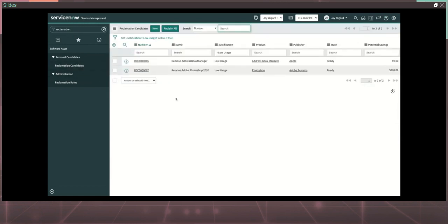So once we've got that reclamation rule established, then once a month, a scheduled job that ships with our integration will go out, and for any of these reclamation rules that have been created, it will go out to the application usage endpoint, computer application usage, and pull that information, aggregate it, and then create a software usage record. And then the next day, the ServiceNow job runs, which will compare the usages to the reclamation rules and then generate a reclamation candidate for anybody that didn't meet that usage requirement.